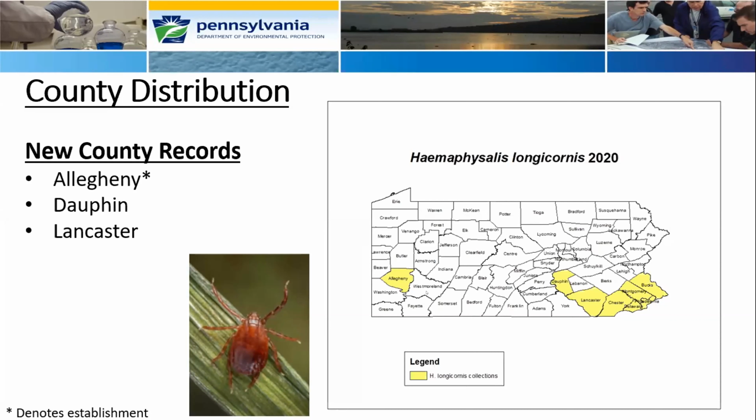And then in late July, there was a nymph collected in Allegheny County in a park in Pittsburgh. So that piqued our interest. There was a crew of us, the tick staff, DEP West Nile virus staff, and Allegheny County staff, who went out and canvassed the area, and we came up with a single larva of the Asian longhorn tick. So based on that CDC guidance, 2 life stages, we were able to document establishment in Allegheny County.